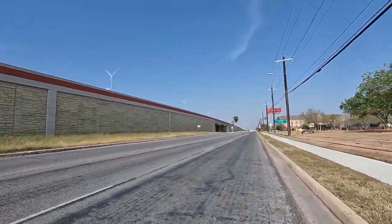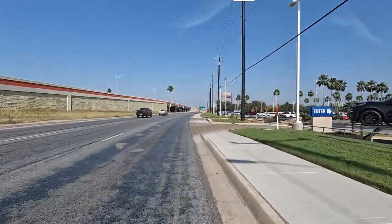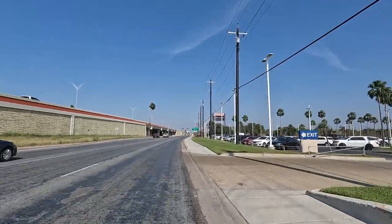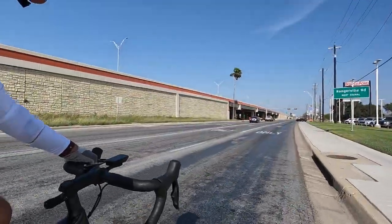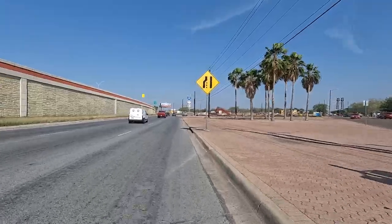Riding my Cervelo Caledonia bike. Approaching Rangerville Road, continuing on the frontage road. Riding through the F Street intersection as I continue on the frontage road.